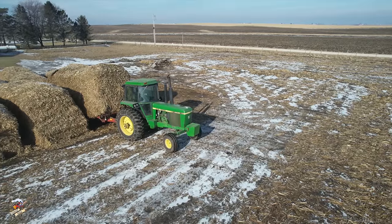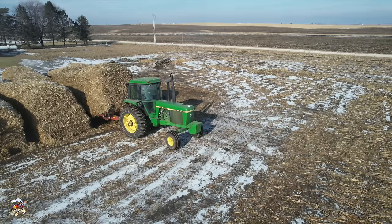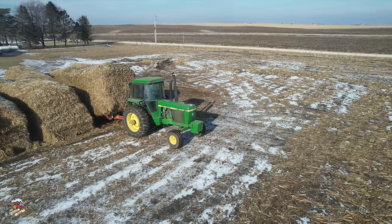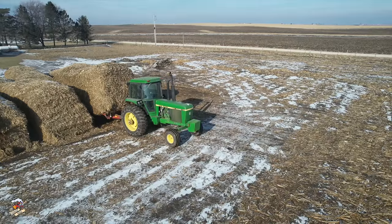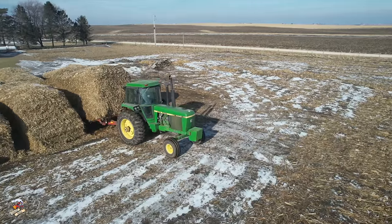Sometimes when they put all these stacks here behind the barn, if one stack's touching the other with the winter moisture and so forth, one stack will freeze to the other. So these two stacks here, the one behind it got froze to this one. He had a little trouble getting out of here.